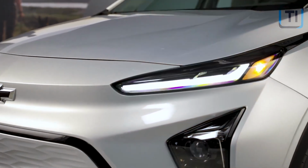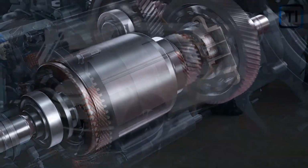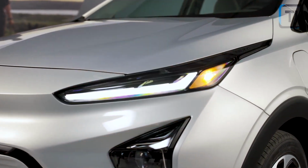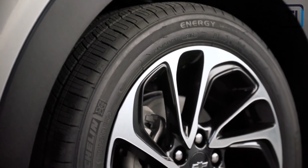kilometers on one charge. Now, because it uses GM's older EV technology, the charging speeds are not the fastest on level 3 power. But if you plan to do most of your charging at home using only level 2 power, then it's not really much of a concern.